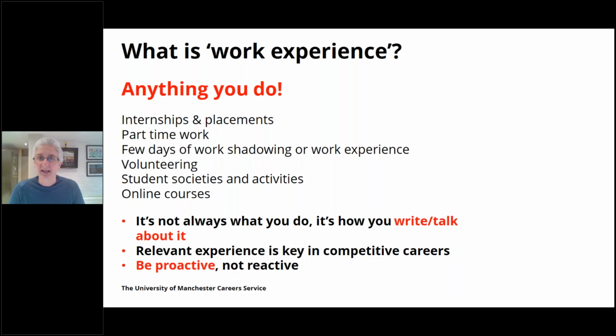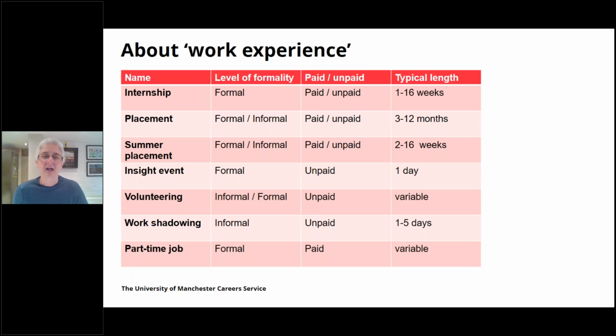And what's really key with work experience is about being proactive, not just reactive. So it's fine to be reactive where you see something and you might apply for it. But actually what I'd really encourage you to do, particularly if you've got an idea of exactly what you want to do with work experience, is to be proactive. And I'll talk to you more about how you can do this a little bit later.